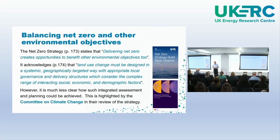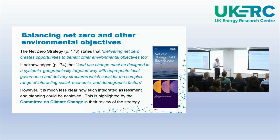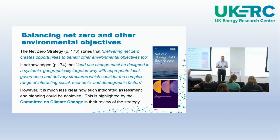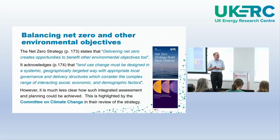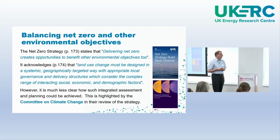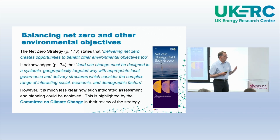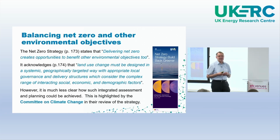By way of a little bit of context, here's a couple of quotes from the net zero strategy. So we're talking about in this conference the implementation issues and some of the challenges. The net zero strategy recognises that delivering net zero can create opportunities to benefit other environmental objectives. And it also, for instance, talks about the idea of managing land use change in a systematic, geographical, targeted way with governance and delivery structures. So all things we've been hearing about a lot during this conference.